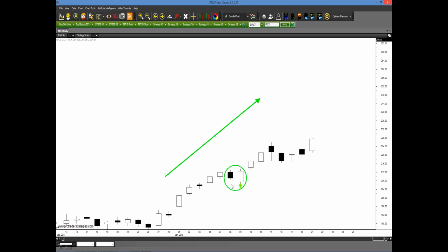Now, by the way, if you see those little green arrows under there, our PTS Primo charting platform, which all these examples have been displayed from, will generate these bullish engulfing patterns, and it will generate a little up arrow below that, just to let you know. So as we circle this right here to show you with clarity where to look, what happened later on.